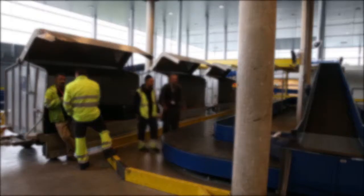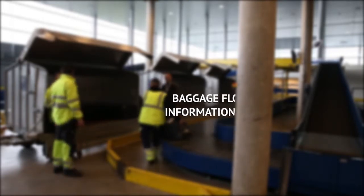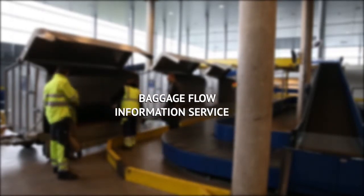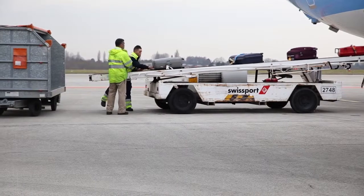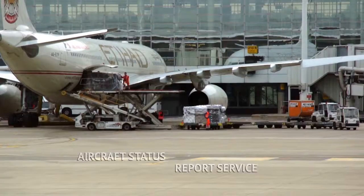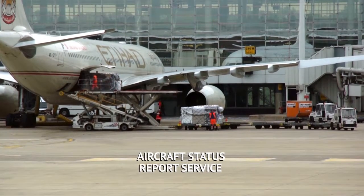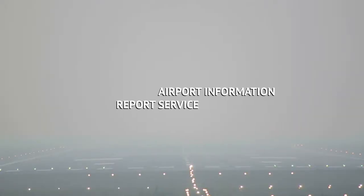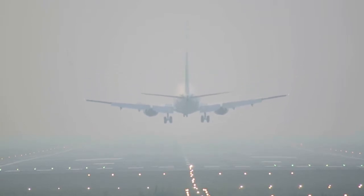The Baggage Flow Information Service works in the same way, except that it looks after flow of baggage. A similar service has been defined to take care of the cargo and mail flows. This service provides information to all concerned about the status and position of the aircraft under its purview. Providing information about the availability and status of the various airport facilities, this service is the primary trigger for users of the airport to consider eventual changes to their trajectories.